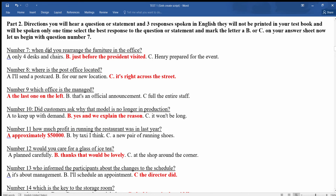Number 7. When did you rearrange the furniture in the office? A. Only 4 desks and chairs. B. Just before the president visited. C. Henry prepared for the event.